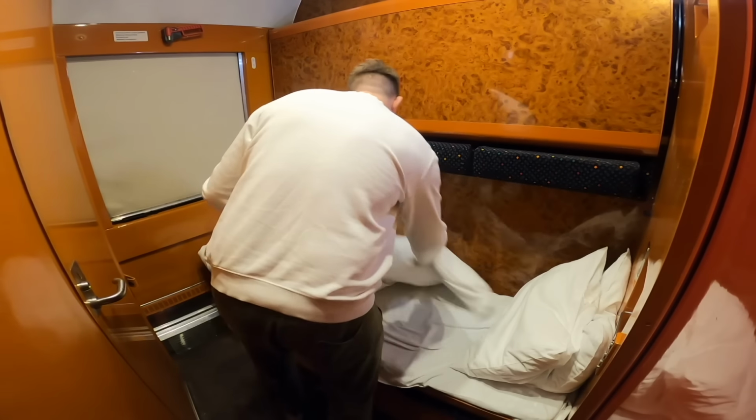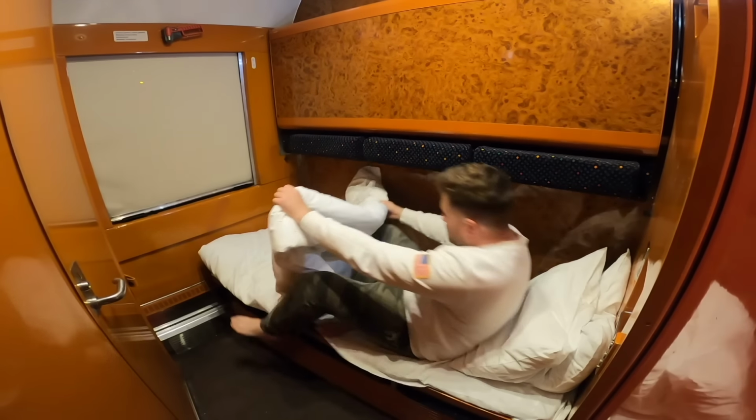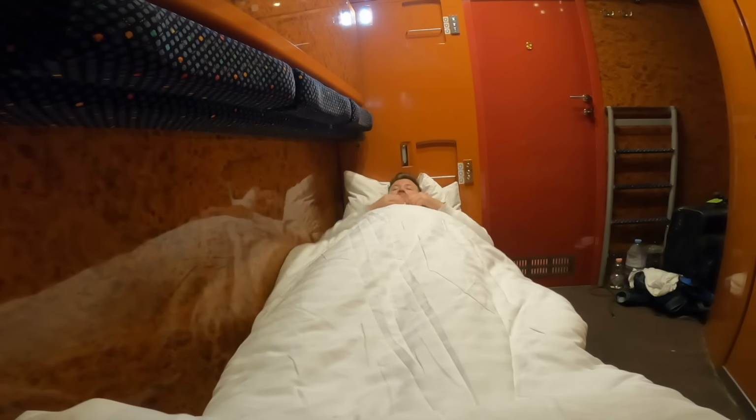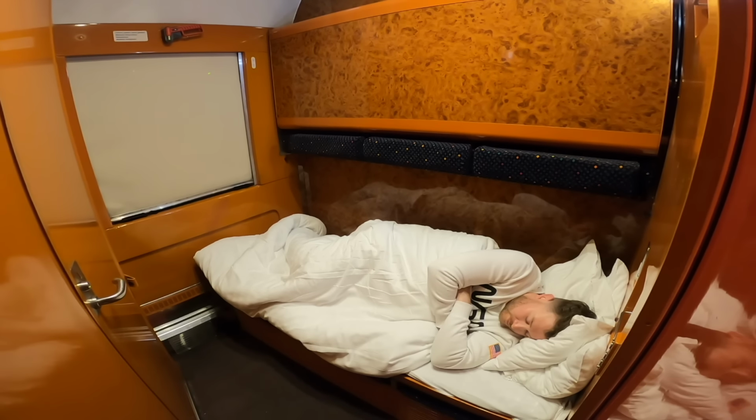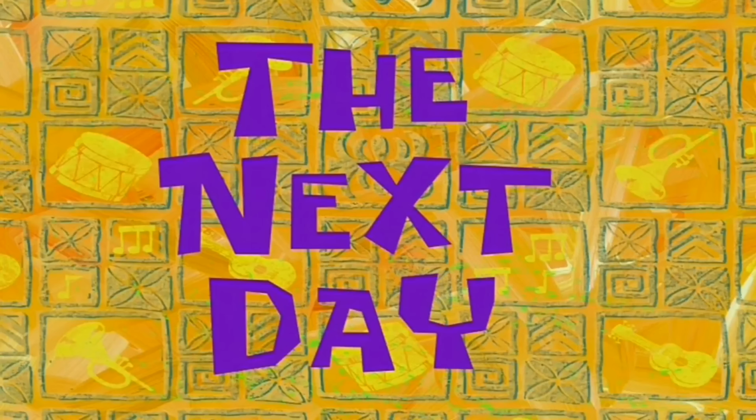With that, I think it's time to get into bed, so let's get those teeth brushed and straight to sleep. There's a proper duvet and fluffy pillow provided. Yeah, it's not 5-star luxury, but it's certainly very comfortable. I'm understandably out like a light. Night all. The next day.